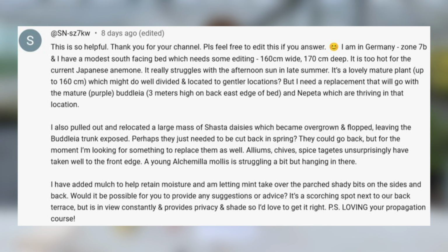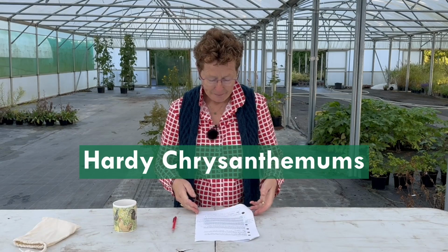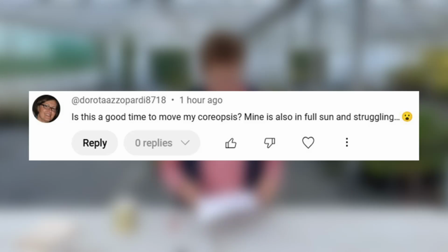How about a hardy chrysanthemum? There are plenty of beautiful hardy chrysanthemums that you could get to go in that location, and they would do much better than the leucanthemum. So go for a hardy chrysanthemum in that position. And also, just to add on there, move your Alchemilla mollis just slightly further back so it's out from where it's really hot and sunny. It will do a little bit better as well.